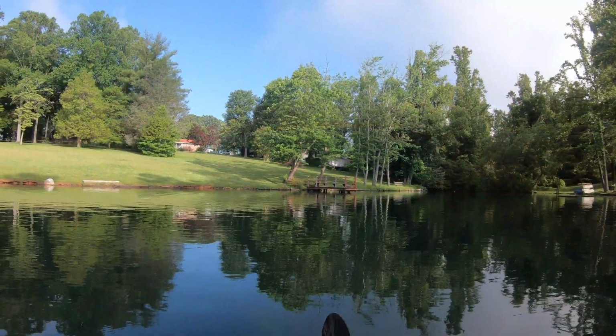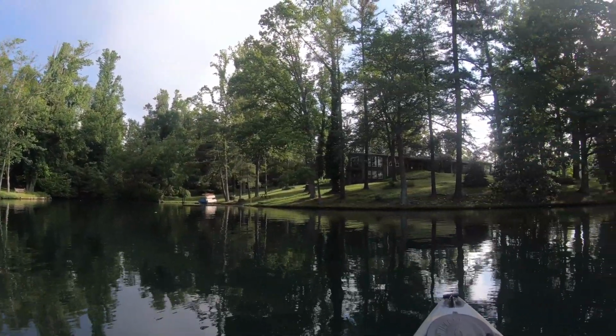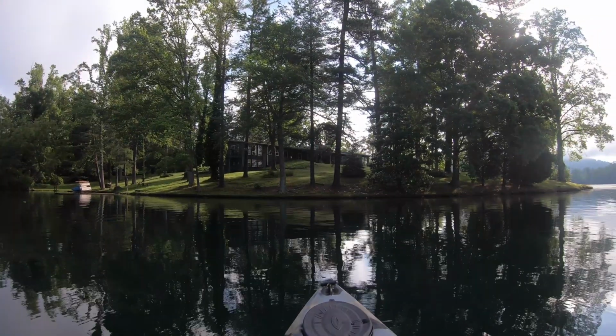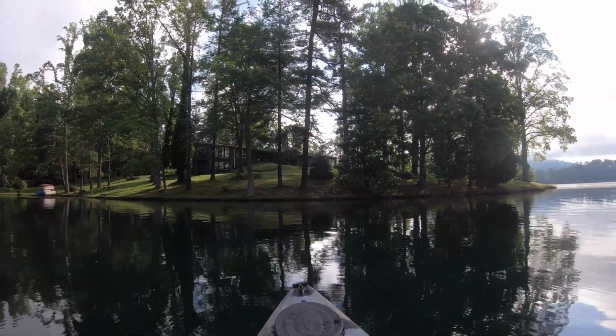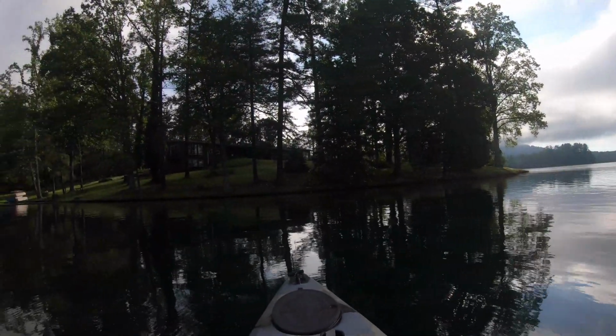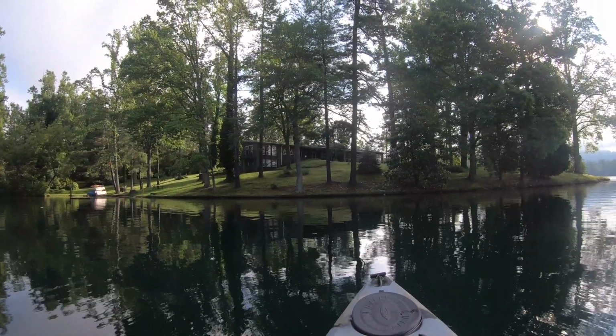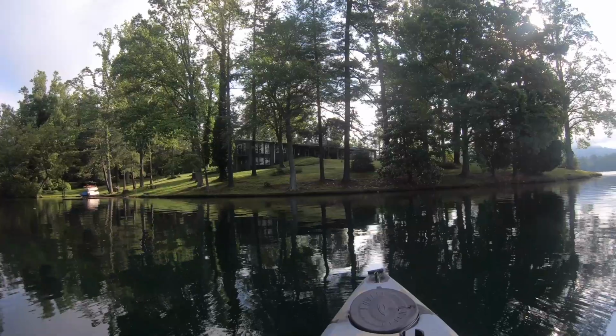So as you paddle around Lake Julian, you're gonna see some really beautiful homes. And this is like my dream home, this one right here. I absolutely love that place. So it's right here on the peninsula, overlooking Lake Julian. You can see the mountains in the background, the sunset. This has just gotta be awesome to live in that spot. If that house ever comes up for sale, or whoever owns it wants to sell it, look me up.